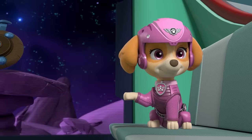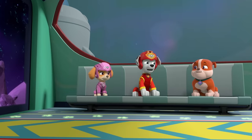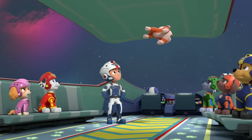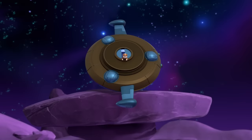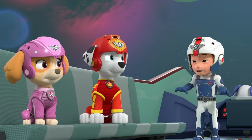Pups, help! Hey, look! There's Rubble. Huh? But if Rubble's down there, then you're not Rubble. That's not Rubble. It's an alien Rubble. Rubble has a double. Guys, I hope you can hear me because I need your help. Looks like Rubble's still down there. We need to rescue him, fast.